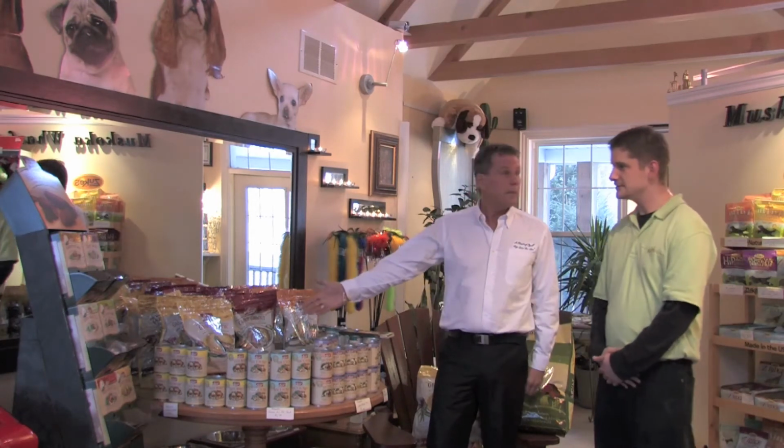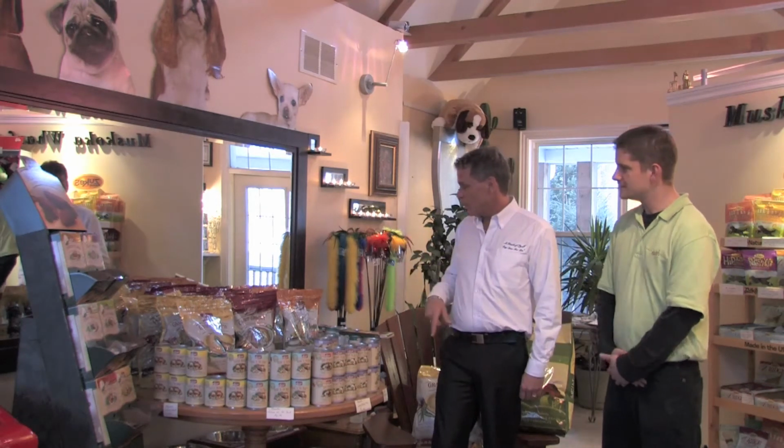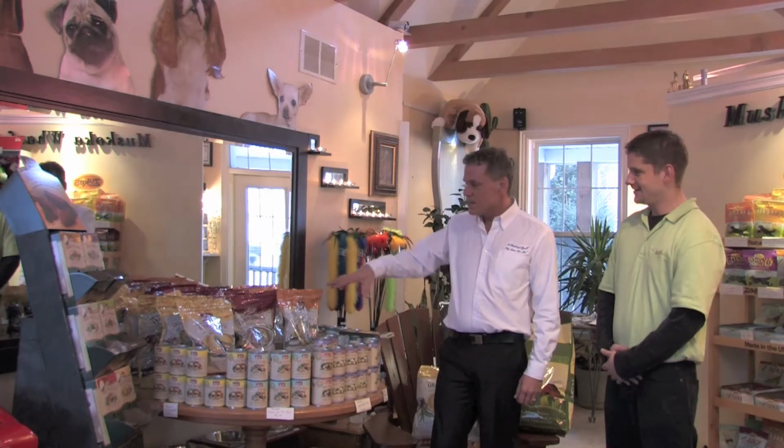So I see we got Grammy's pot pie. Yes, that's our favorite seller. Cowboy cookout. Yes. And now turducken. Yeah, so a little turkey, duck, and chicken. We just kind of incorporated it right into the name for you. Okay. And is there any other flavors out there besides these 3 that we're carrying here?